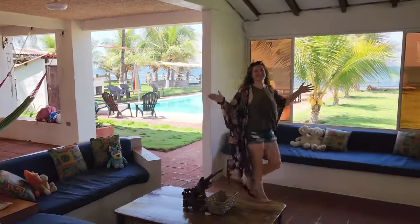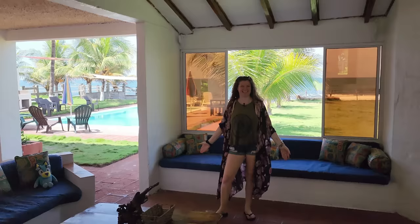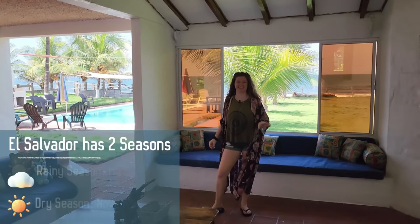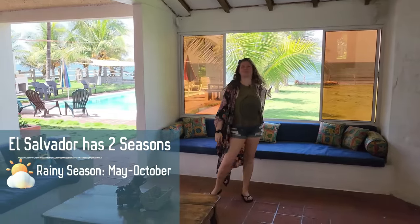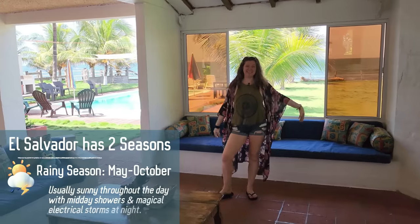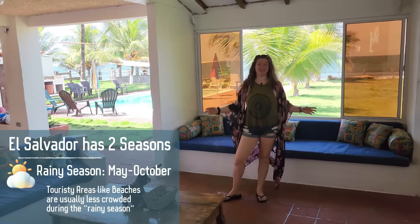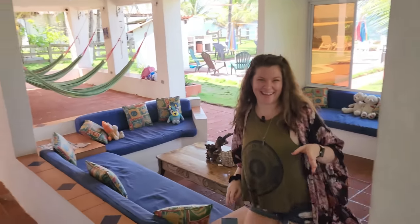This is the sala, the living area. And it's amazing because you have shelter from the nightly thunderstorms that are amazing to watch here at your vantage point, but you can open up the windows and enjoy this perfect breeze during the day. I love the rainy season here in El Salvador. The sun's shining most of the time and you get to enjoy it perfectly in this sala. Let me show you the kitchen area next.